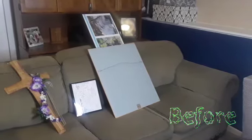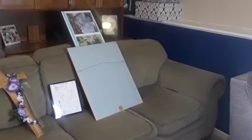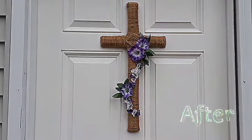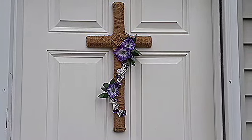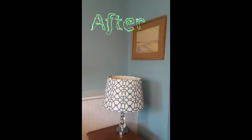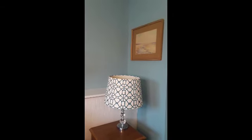These items that we had on this couch that were really stored just behind a little nook all either found homes in our house or were donated. This cross I was able to hang on the front door, and I just think it looks so nice there. Really stands out against the white door. This painting of a stream that used to hang in my husband's childhood home now has a nice place in our bedroom.